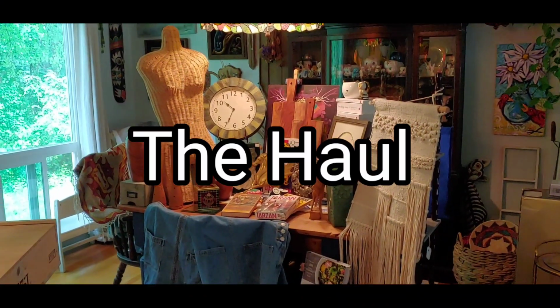Okay, let's get into the haul. Let's take a look at what I found. Now, everything back here was not found at that flea market. As you saw, I did go to a Goodwill. Actually went to several Goodwills this week real quick on my way home. There's different routes I can take home from work, and I can hit a Goodwill, so I run in and see if anything new is in there. So got a couple things from Goodwill to show you too. Let's get right into it.